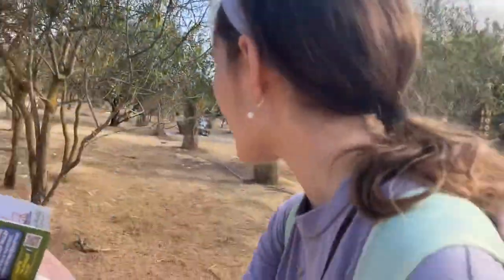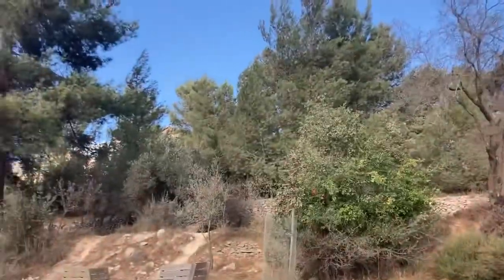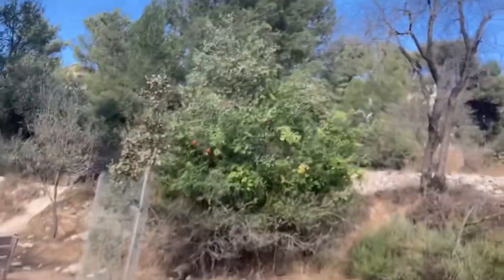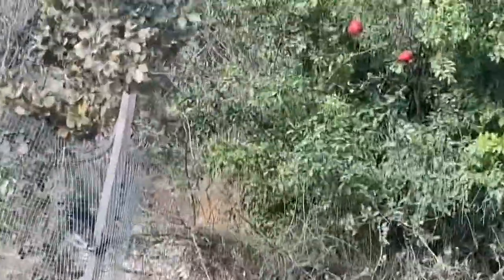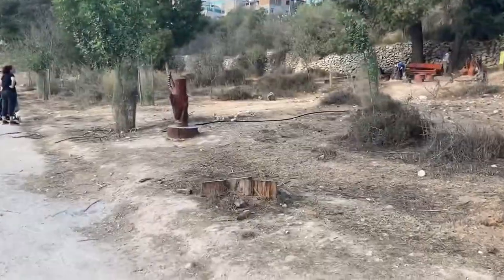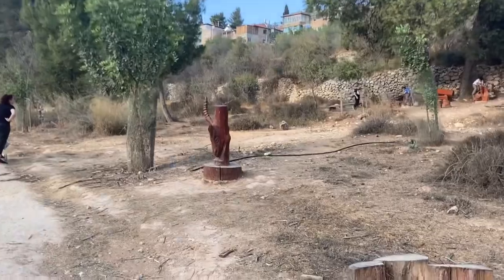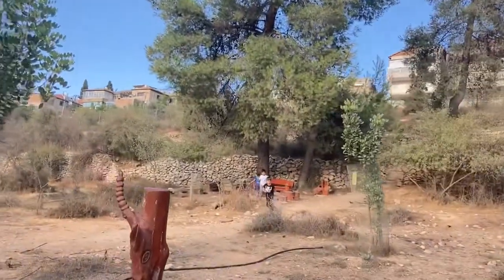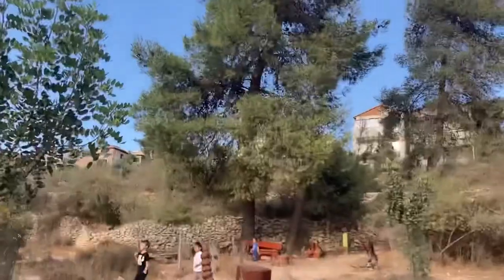Here we have a pomegranate tree. Native to its native Israel? Exactly. Oh, look, Amalia. A gazelle. Gazelle. No. A one-horned gazelle. Gazelle. Do you know what's fake, Amalia?